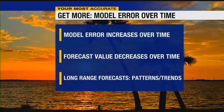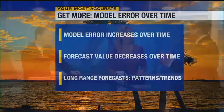Now, there is such a thing as long-range forecasting. There's some value to that, but it's more when you start to look at patterns. Is it going to be warmer than average, colder than average? Is it going to be rainier than average, drier than average, or trends going forward? But an actual daily temperature forecast, high, low, rain, once you get into 6, 7, 8, 9, 10 days, not much value left. So that's why you don't do that 10-day forecast. That's why we stick to 7.